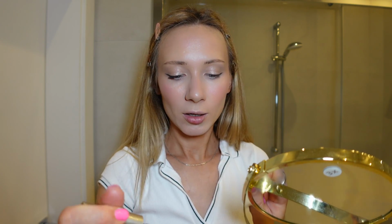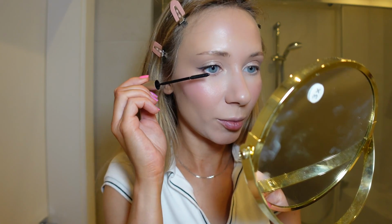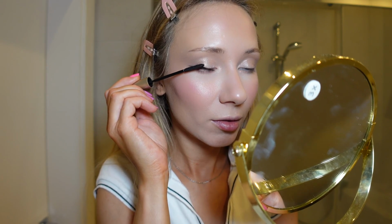Before I move on to the second eye, I'm going to use Telescopique by L'Oreal, the black one, and add a little bit in here.